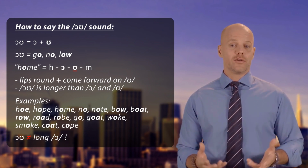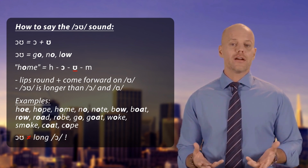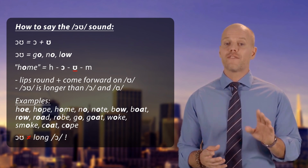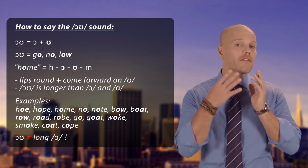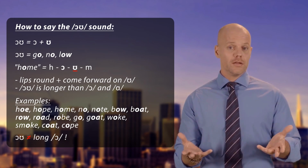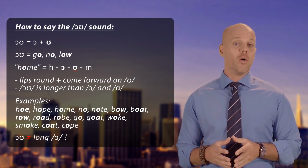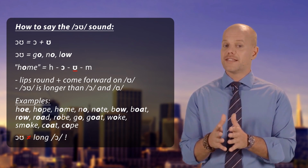If you find it difficult to say the O correctly in these words, and if you hear that you miss the U part of O, then first try saying the words without the final consonant and feel your lips rounding and coming forward on the U sound. When you can do this well, only then add the final consonant, but first put a little gap between the O and the final consonant, and then gradually take away this gap.